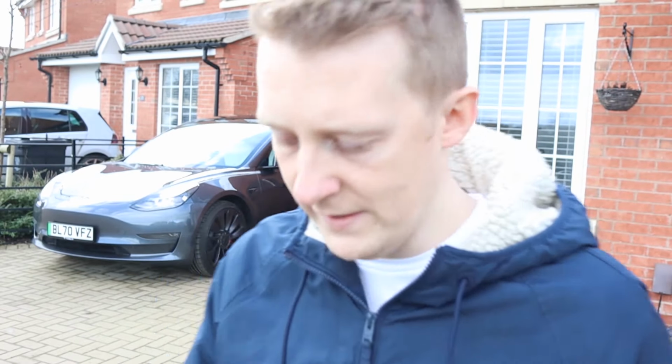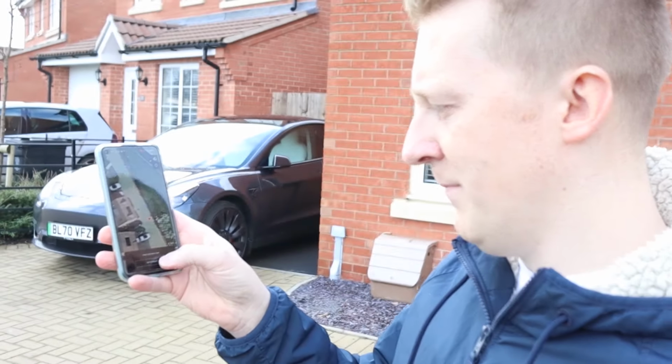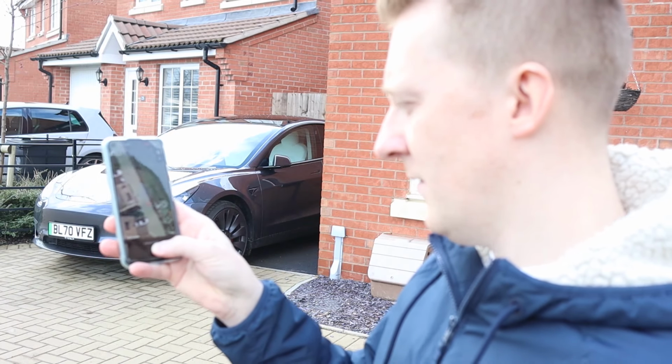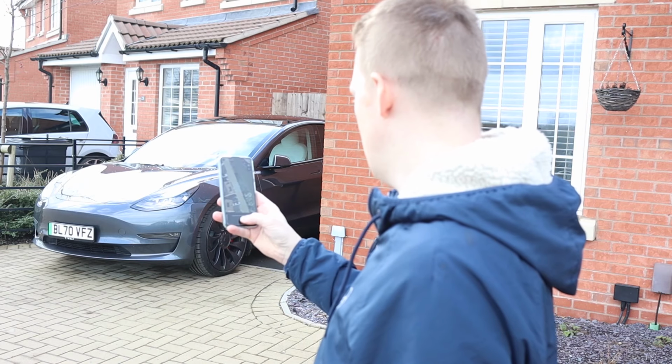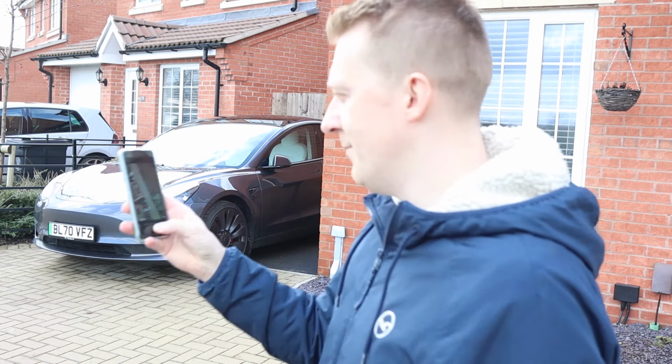Okay, I've had a few error messages. So one is summon cannot be started at this time. And the other error I had was that it thinks that this is a public road, even though it's clearly not, it's my driveway. So we'll try one more time. Go to target, preparing to summon. No, again, smart summon is not available on public roads.